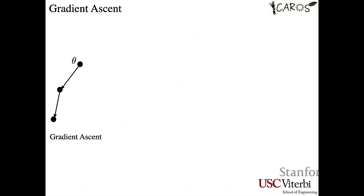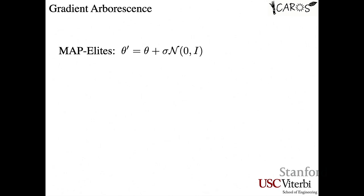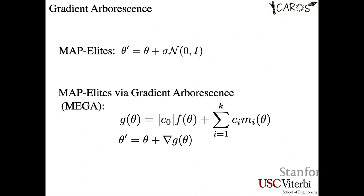If we have one objective that we want to maximize, we can do gradient ascent. Here we have gradients and we want to explore the measure space. So this implies some branching tree structure. But there is still a directionality in the search in that we still want to maximize quality. So there is still an objective F that we want to maximize. And so we borrow the term arborescence from graph theory to indicate that this is a directed search. In MAP-Elites, you could take a solution and then apply some perturbation with an isotropic Gaussian. Here in MAP-Elites via gradient arborescence, we can take a function G that is a linear combination of the objective and the measures of diversity that we want to have. Maximizing G results in maximizing the quality F and performing some type of motion in measure space.